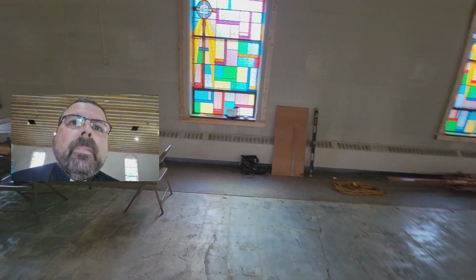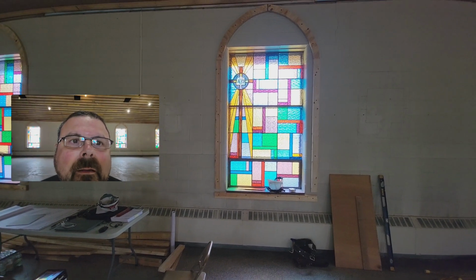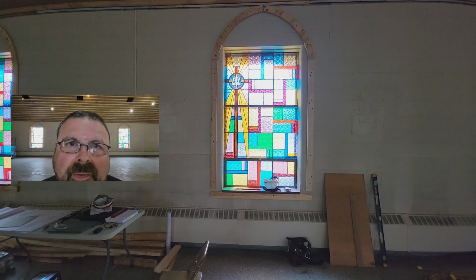Another thing I can show you regarding actual construction is this right here. I mentioned earlier that the windows are going to be framed with an arch, and nothing says churchy more than arched windows, conveying this old Gothic type appearance. So we're not going to be replacing the windows, as I mentioned. We can't afford to do that. And we're not going to be changing any of the brickwork, the cinder blocks. It's just going to be woodwork and some very, very nice painting.